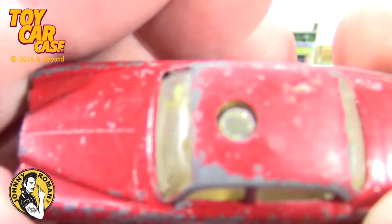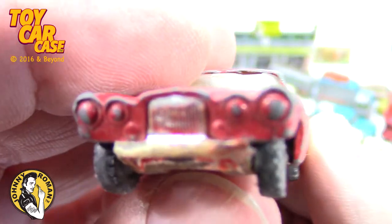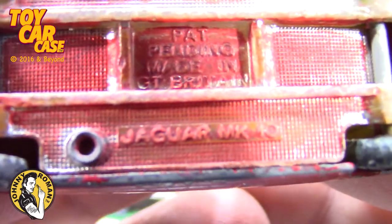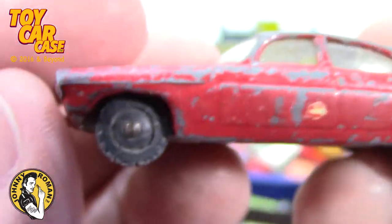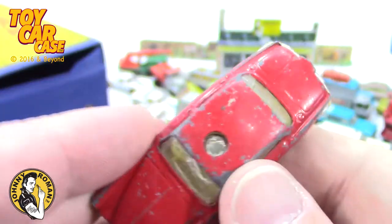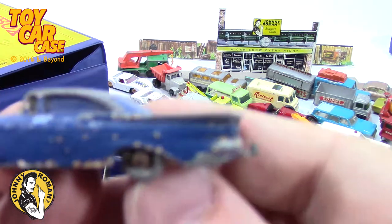Oh, the police car got his siren whack-a-jacked and punched down like a whack-a-mole. That looks like a Jaguar. What do you think? Kind of Jaguar looking. Husky! Jaguar MK10! Patent pending, of course. Look at those tires and wheels, kind of nice. This one is pretty chippy-dippy, kind of busted up, but that is okay. Look at the big fins to win.